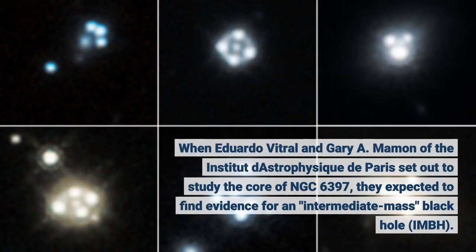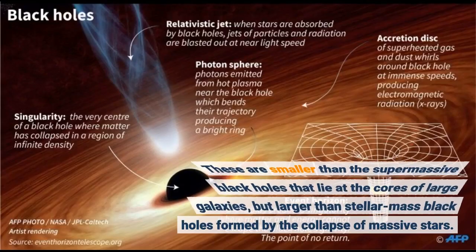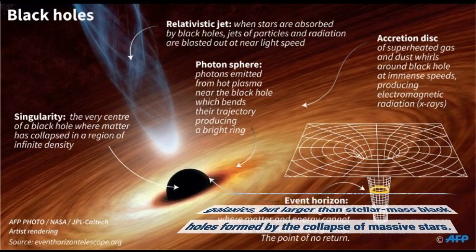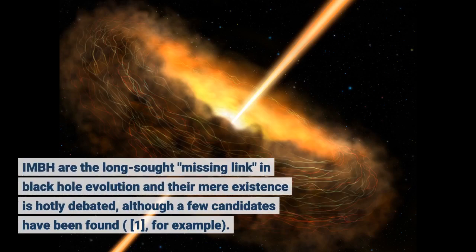When Eduardo Vitral and Mamon of the Institut d'Astrophysique de Paris set out to study the core of NGC 6397, they expected to find evidence for an intermediate mass black hole, IMBH. These are smaller than the supermassive black holes that lie at the cores of large galaxies, but larger than stellar mass black holes formed by the collapse of massive stars. IMBH are the long-sought missing link in black hole evolution, and their mere existence is hotly debated, although a few candidates have been found.